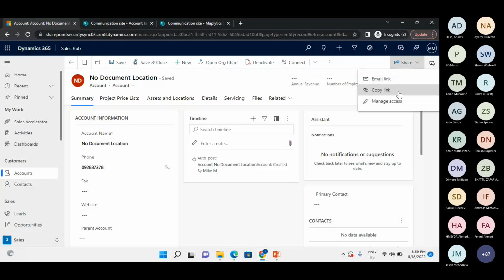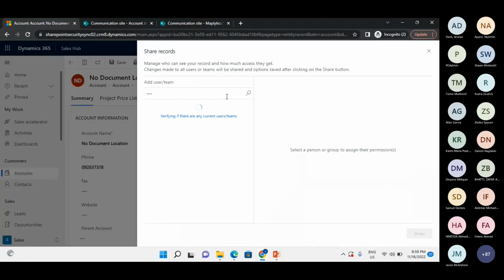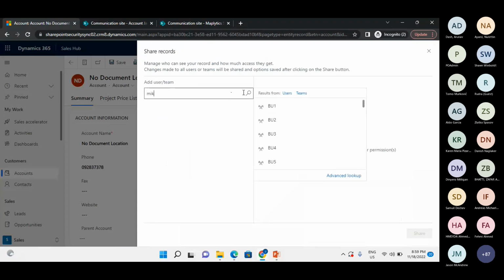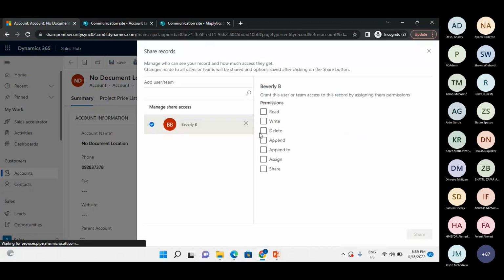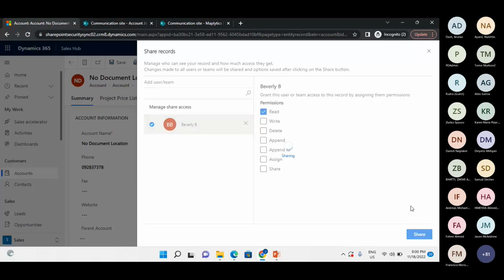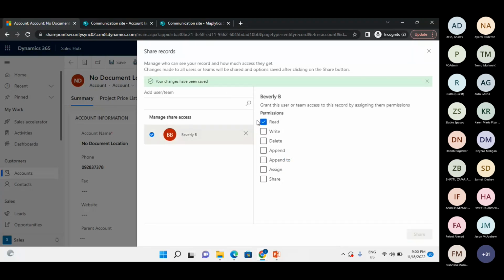If I share this record with another user, and once I add it, this is the important piece: what permission you are giving to the user while sharing the record. As I said, depending upon the permission that you set, the user can perform the appropriate actions against it. So over here, if I give a read-only permission, I will share this record with the other user, Beverly. And now this record has been shared.